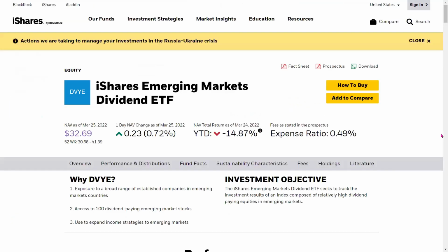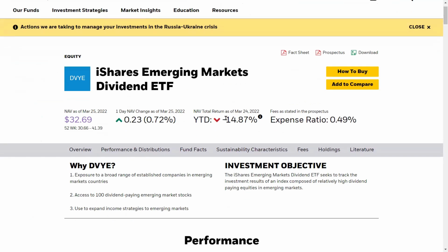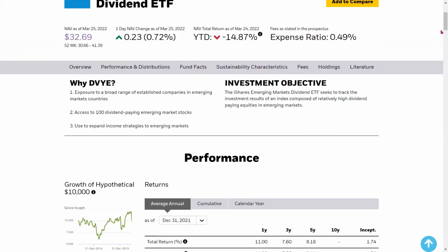And lastly, our fourth pick here is iShares Emerging Markets Dividend ETF, ticker symbol DVYE. As the name suggests, here you're getting exposure to emerging markets. The year-to-date return, though, has been horrible. It's down by close to 15%. You're looking at the expense ratio of 0.49%. The last trading price for that was at $32.69, closer to its 52-week low price range.